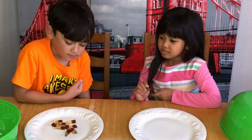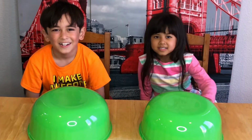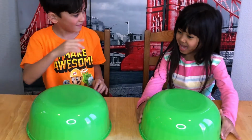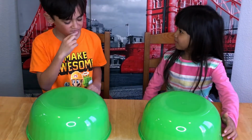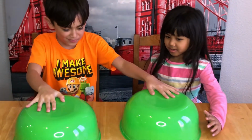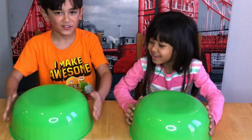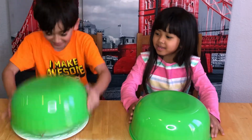These are good. Okay, this is number two. Wait, your turn. Keep or swap? Swap. Alright. They're two identical. Alright. Three, two, one.